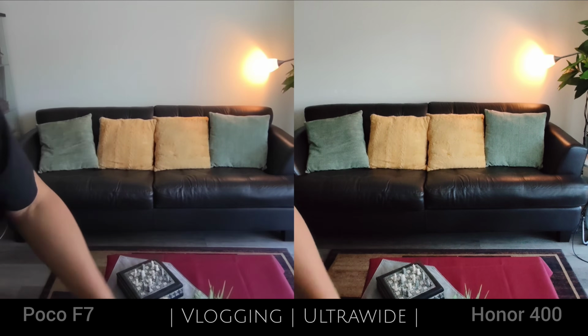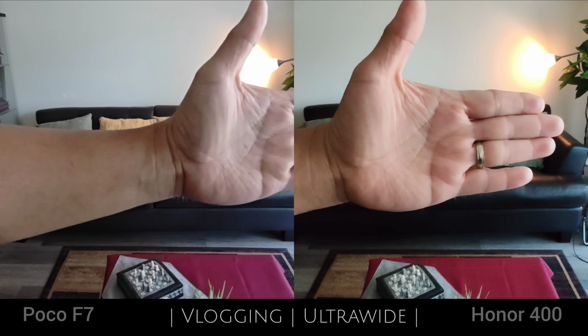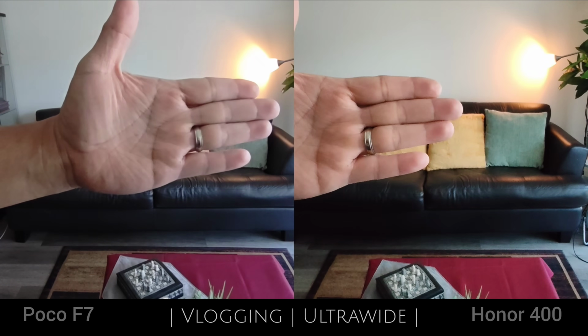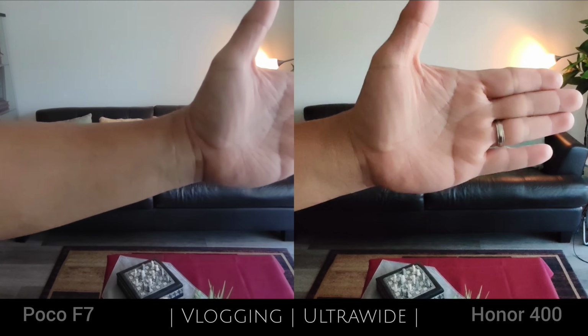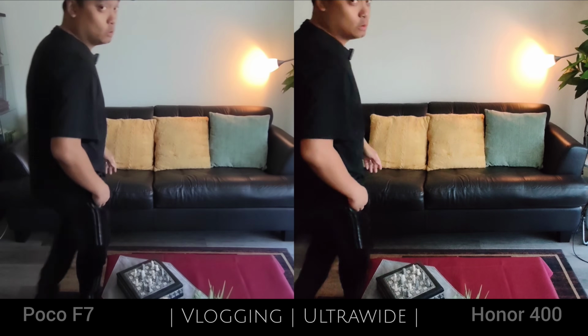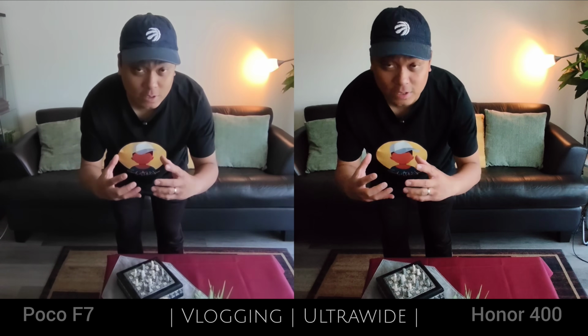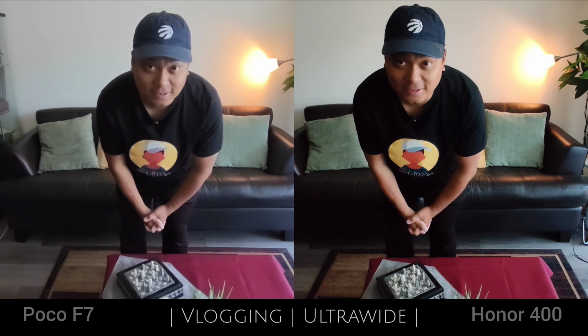In terms of video quality, of course I like the 4K video recording on Honor 400 compared to POCO F7. Brighter and natural looking. This is what it looks like with my face close up. I think that's it for the ultra wide. Now let's check the main sensor.